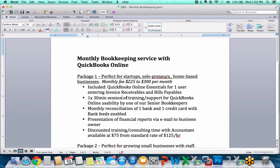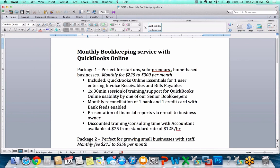Now, I want to also share with you some of the packages that I've done in the past. I would just give you this package here. This is me personally. If you want to take a picture of this, you can do it. I won't share this. This is how my company invoices value pricing, but I'll give you just an idea here. Package 1, and I describe it. Perfect for startups, solopreneurs, these are entrepreneurs, sole proprietorship, home-based business. We have a fee range because, again, some clients will be busier than others, and a fee range is better than a fixed fee.